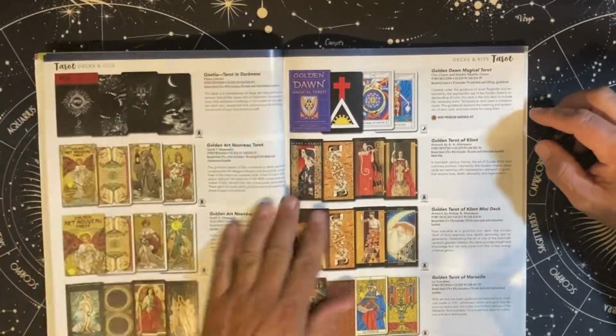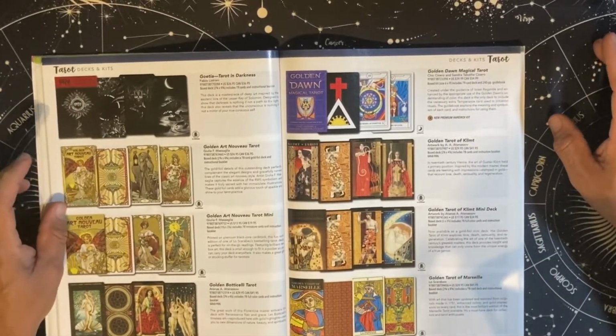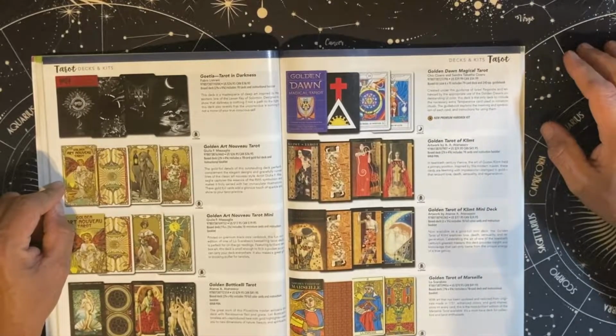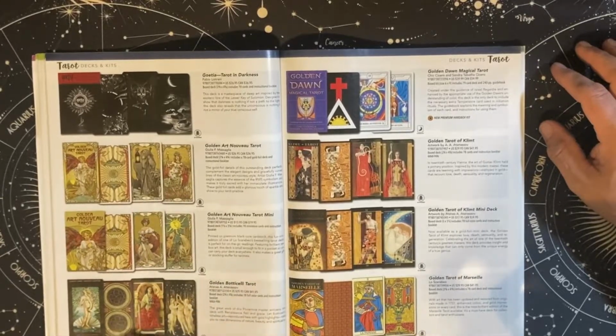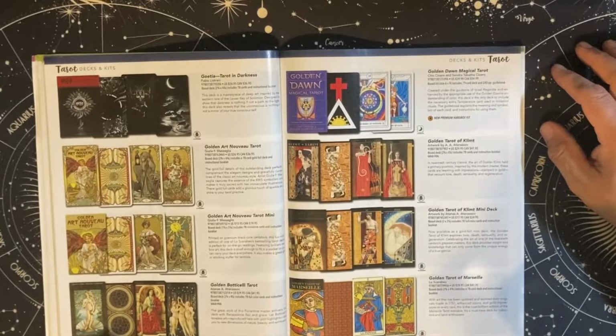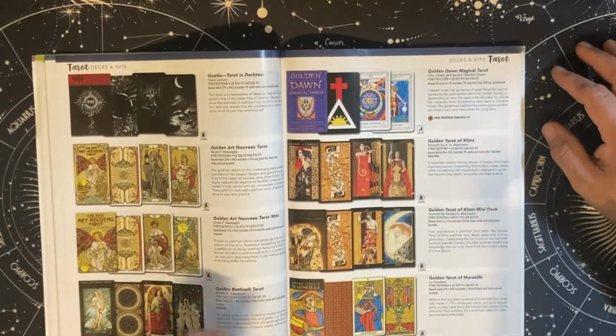Again, the Gouache Tarot I've had, and don't like. I stopped connecting with it. The Golden Art Nouveau I love and have. And then a couple months ago, I bought the Golden Botticelli deck, and I was working with it, and I went to look for it the other day, and it's missing. I don't know where it is, so I'm kind of desperate to find it, but it was a great deck.